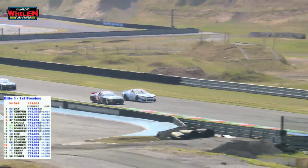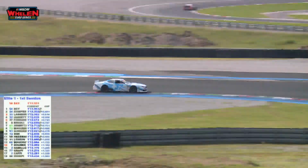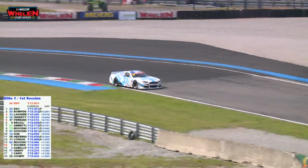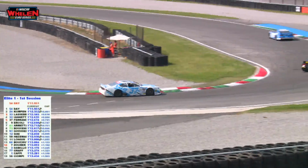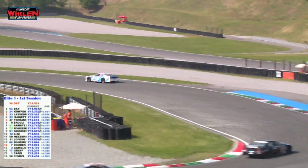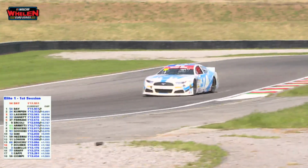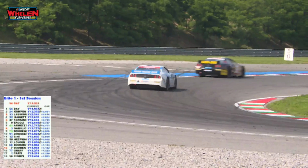Thomas Ferrando up towards the new section of the circuit, so the fast kink at turn 5, that brings him up towards turn 6. You can see the change of the colour of the tarmac. Back onto the old section of the circuit yet again. The drivers loving this new section at 5 and 6, but it's also quite technically difficult because you have to keep the car rotating, turning into the corner and get on the brakes at the same time. But it looks a tidy lap despite a bit of traffic for Thomas Ferrando.